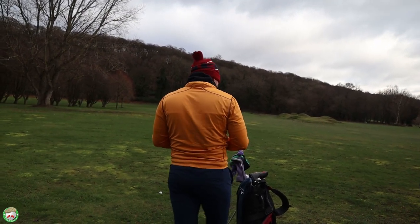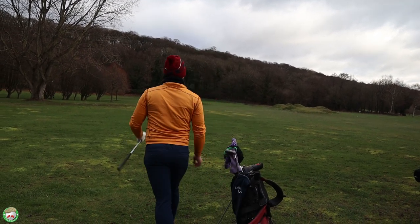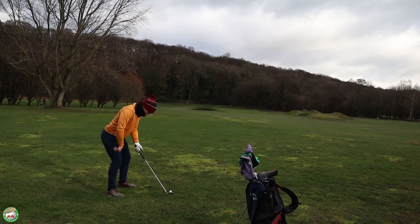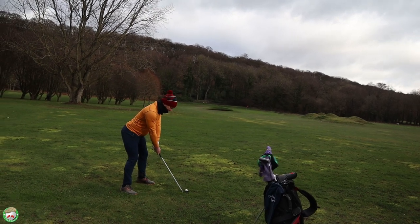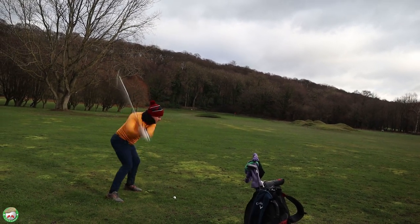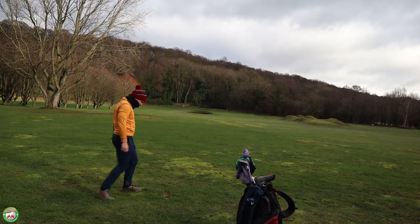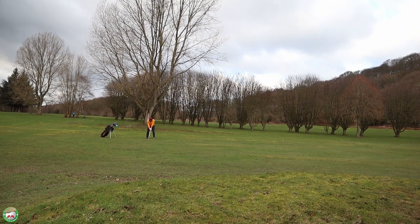What's this, like 120? Nice. 100 yards, what, 90 foot? 100 yards, wind pushing it 90 degrees right. You want to aim at that bunker, I think. Wow. We're getting there. Sam's making his way to the green.